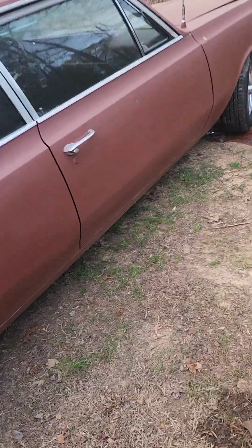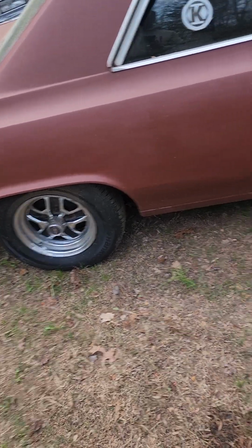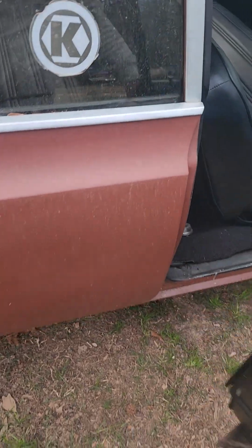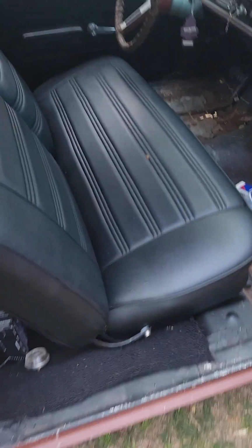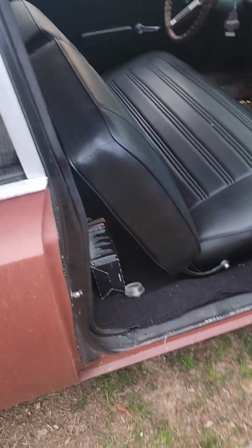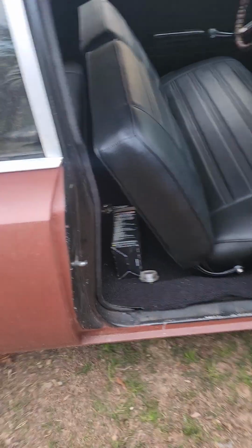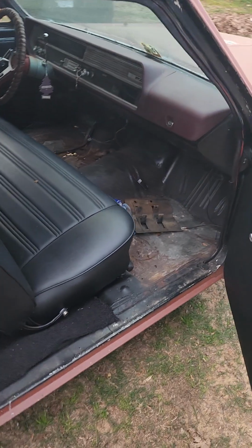Body's pretty decent, pretty straight. Got some attention that needs to be done, to see what's underneath the Bondo and the primer. It's not too shabby. Interior's pretty decent. Seats are gorgeous. Love those seats. Nice and plush. Headliner needs cleaning, but like I said, all in all, I purchased it like that. I did start putting a carpet in it, but since I gotta do the front floor pan, I didn't put the front part in.